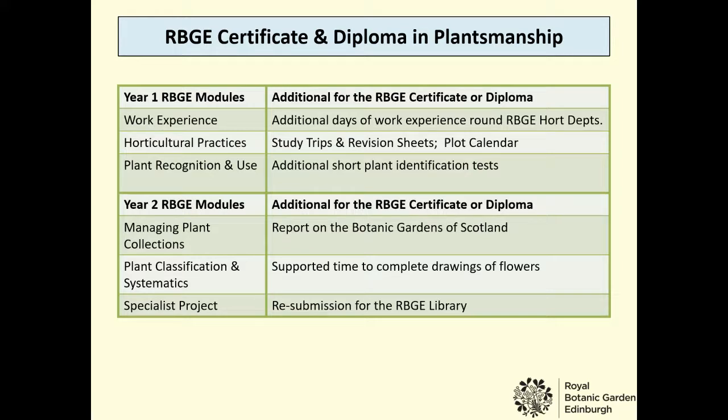And we'll give you a few extra. There are some key 75 plants that you do for the HNC in first year for plant recognition, but we give you additional ident tests because we want you to really get the most out of the living collection that you can.